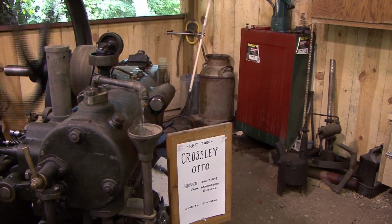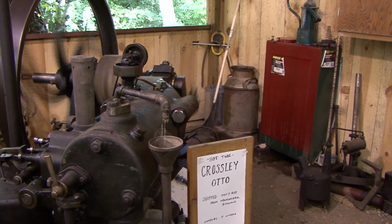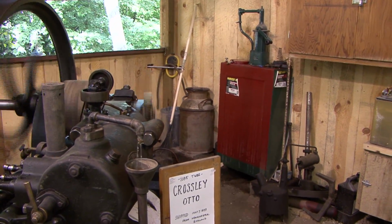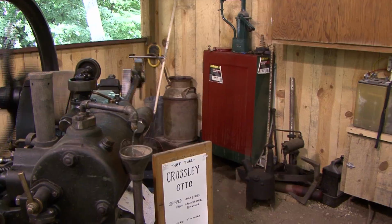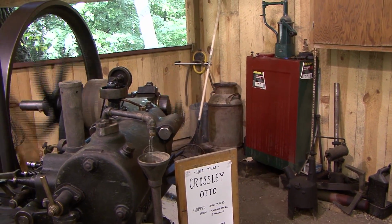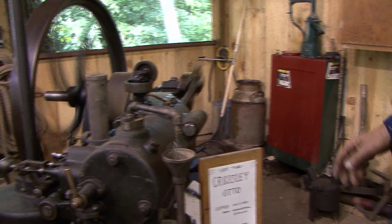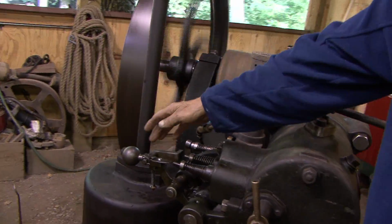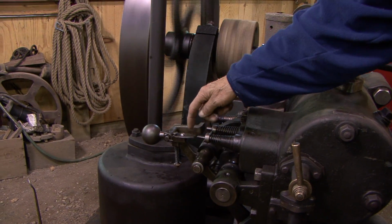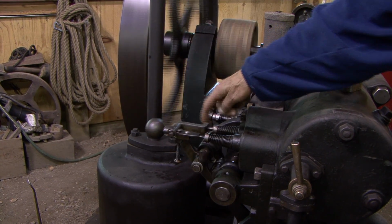Licensed by Otto Crosley in the early 1890s, this was produced in Manchester, England, and used in a shoe factory. It has a pendulum governor system. It allows the gas to go into the chamber. So when it's going too fast, the governor slides past the gas valve.